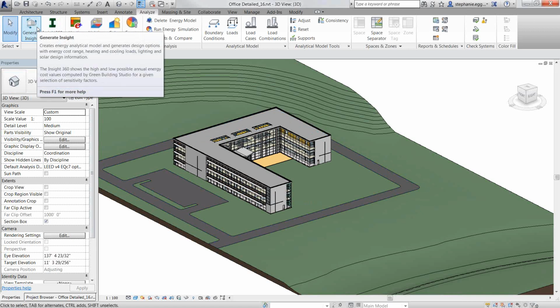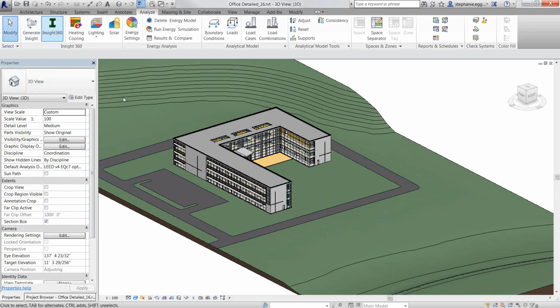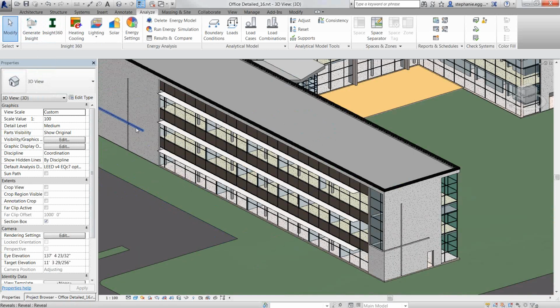Again, you only need to provide us with your geometry and your location. That being said, if you want to build in thermal properties, maybe in a much more detailed design phase, you want to build in more detailed thermal properties, you absolutely can, and Insight will absolutely use those. So really, like I said, the way it works is if there's detail in the model, we'll use it. Insight 360 will use it.